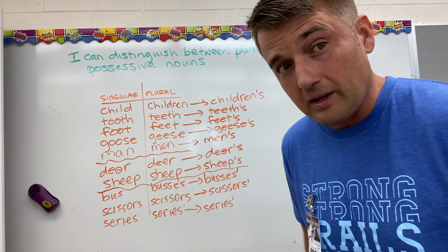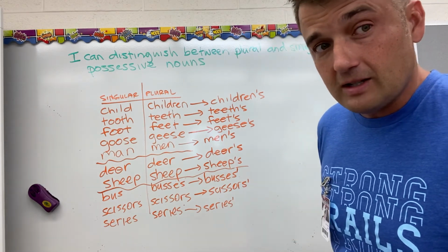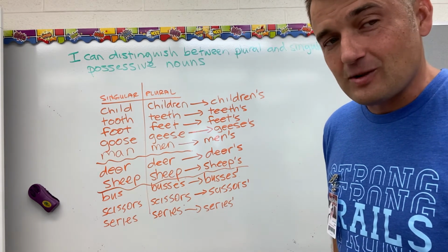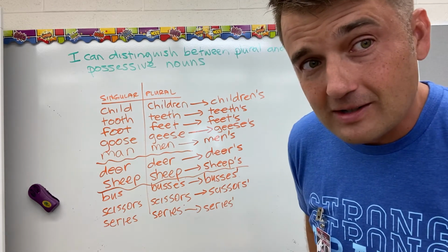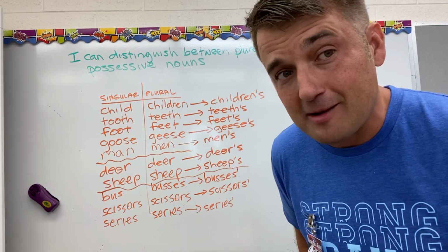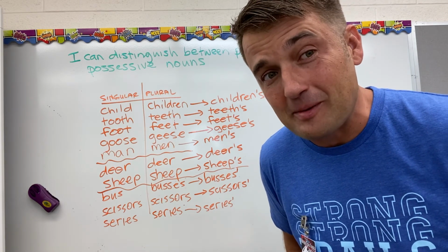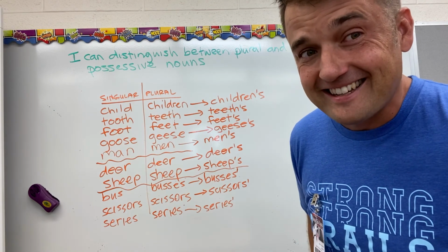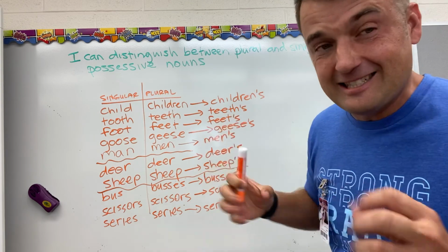The scissors' blades are sharp, apostrophe on the end. You don't need to say scissors's, okay? Series. I promise this is like the hardest part of possessive nouns. Most of the time it's just the tree's leaves are green and you go apostrophe S. It's not always this hard. Don't worry about it, okay? Oddball possessives. So confusing.